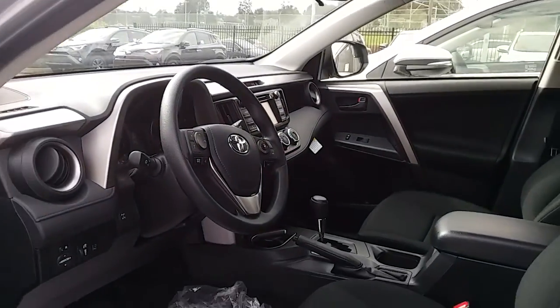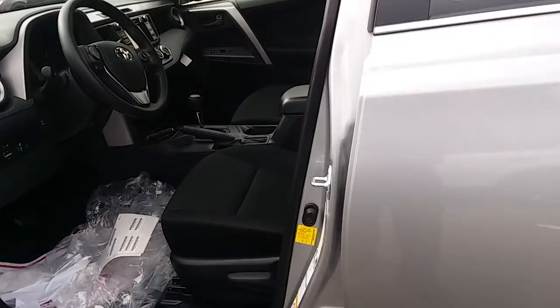There's going to be a ton more features going on inside this car. I would very much look forward to one of our professionals or myself going over it with you when you get down to the lot.